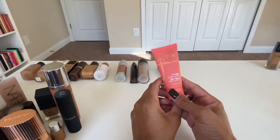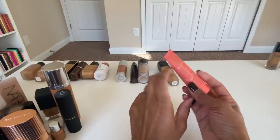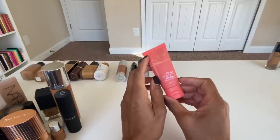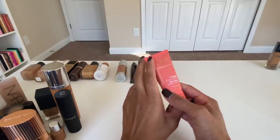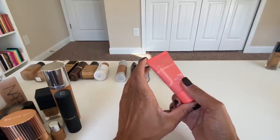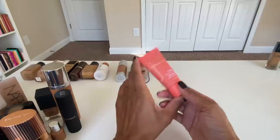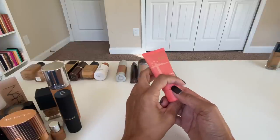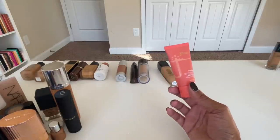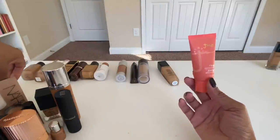Juvia's Place I Am Magic Velvet Matte Foundation. I have mine in the shade Punta Cana. This is full coverage. She does not play. Lasts through the summer heat. I remember purchasing this in the summer and it lasted through the heat. I was sweating. It did not budge or move. So this is a good one from the drugstore. However, I am going to declutter it because I don't reach for it. And if I'm going to go for a foolproof matte foundation that is not going to budge in the summer, I'm going to reach for this one over the Juvia's Place.